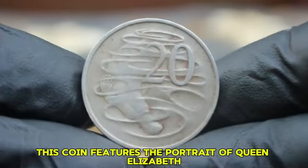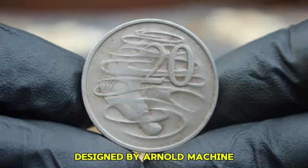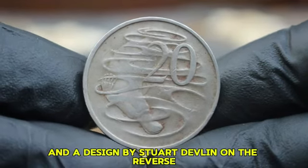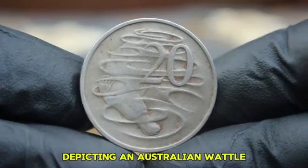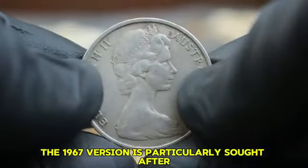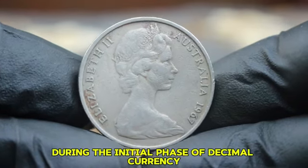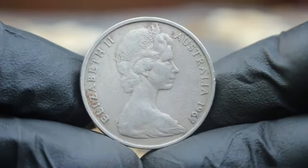This coin features the portrait of Queen Elizabeth II on the obverse, designed by Arnold Machin, and a design by Stuart Devlin on the reverse, depicting an Australian wattle. The 1967 version is particularly sought after due to its historical significance and the fact that it was minted during the initial phase of decimal currency.